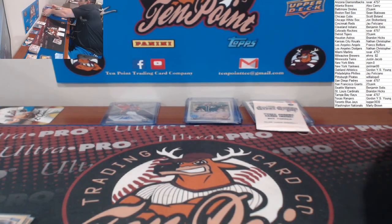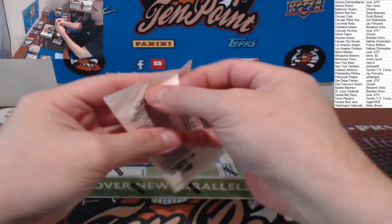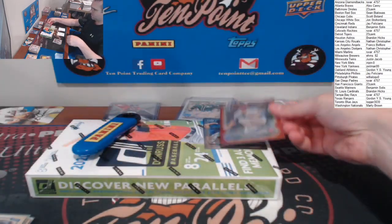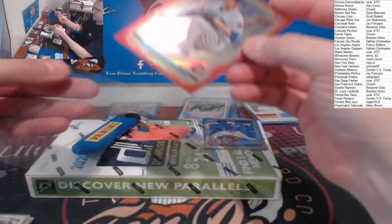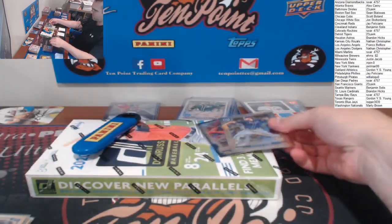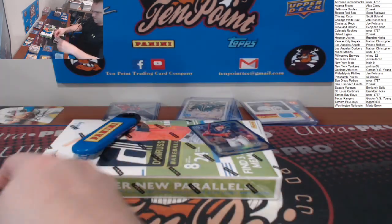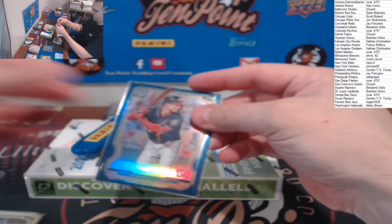All right, we're going to do Donruss right after we do our three Chrome. For the Cubs, we got Hendricks, red, super short print, 4 of 5. There you go, Scotty. McKay, rookie. Got a Mr. Kaiboom blue out of 150 for the Nats.